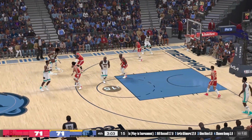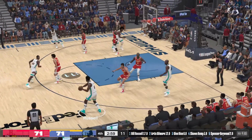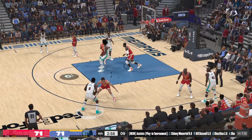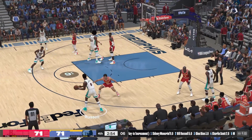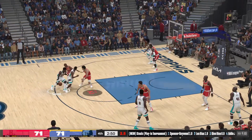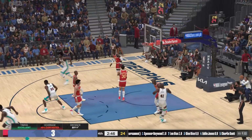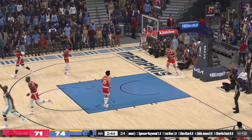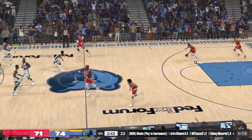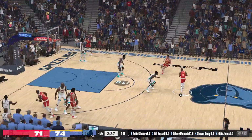Here's Gilmore. Back to Jones. Also looking it over. Back to Jones. Shot clock at 5. Dishes it to Scott. The 3. That's his 6th field goal today. And that makes it now 6 for 11.